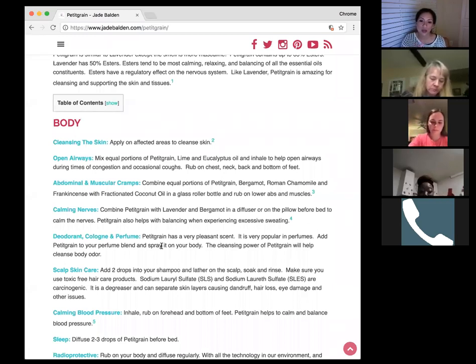Petitgrain, bergamot, Roman chamomile, and frankincense. Dr. David Hill gave that blend, bergamot, Roman chamomile, and frankincense, and I think it can't hurt to add petitgrain to that. So mix that up with the fractionated coconut oil and roll it on your lower abs or your muscles on your legs or your arms.